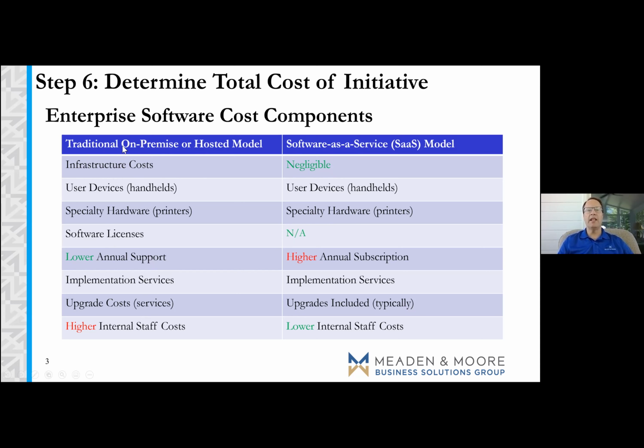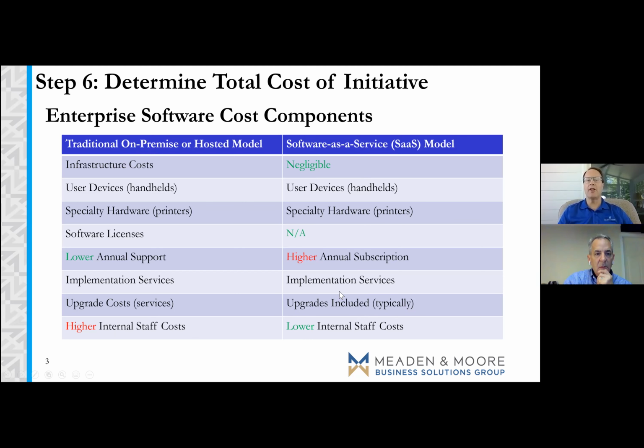What we do tend to find, also in the hidden cost area, is that in the traditional mode, the internal staff costs tended to be higher because you were supporting yourself. You had to have an IT department, or perhaps someone in the financial area, tending the server and applying patches and upgrades. In the software as a service model, if it's included with the service, you'll tend to have lower internal staff costs because all of those upgrades and patches just happen overnight, kind of like the upgrades we get on our phone, where we see in the morning that Google Plus updated overnight. So these are things to keep in mind.